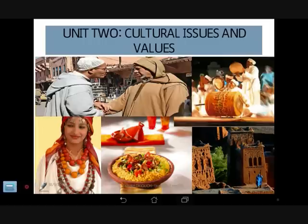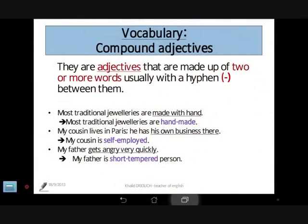So the first lesson of unit number 2 is a vocabulary lesson, and it talks about compound adjectives, which are adjectives that are made up of two or more words, usually with a hyphen between them. In the first unit, if you remember, we have seen collocations. They are made up of two words as well, but they are not adjectives. So that's what makes the difference between compound adjectives and collocations. Compound adjectives always describe something or somebody.